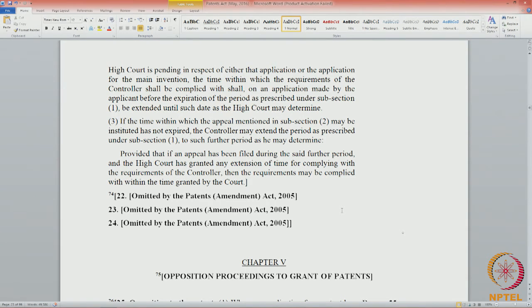Before the IPAB was created, the appeals on matters which we mentioned under section 117A(2) used to go to the High Court. Now all those matters go to the IPAB. So now the one way we can understand this is if there is an appeal pending before the IPAB and the IPAB stays the application, then it shall be such date as the IPAB may determine.